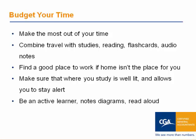Be an active learner. Use your notes, create diagrams, read aloud. Everyone needs this in their own way, but you're not going to do everything. Depending on your learning style is going to determine what you're going to do to be an active learner, if you're going to at all. Work with your material. Read it out loud. Draw some diagrams. Practice problems. So do whatever it will take to make you comfortable with that material. It's not about memorizing. It's also about applying it. Memorization is good to a point. That'll get you the basics. But if you can't apply the material, then you're going to have trouble in the exam situation.